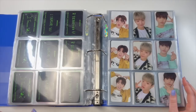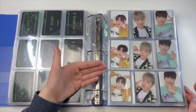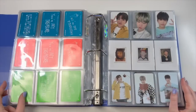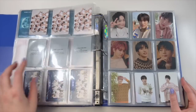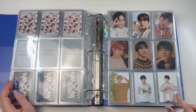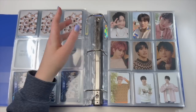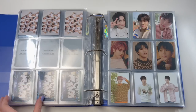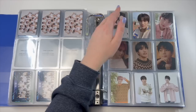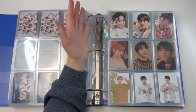There are so many photo cards in the community, but look how satisfying this page is. It's so nice. I also collected, I don't remember what these are called exactly, but these are K-Town POBs that I pulled. I pulled my bias line, and then I pulled Mashiho, Yedam, and Hyunsuk, and Mashiho and Yedam are part of my second bias line.